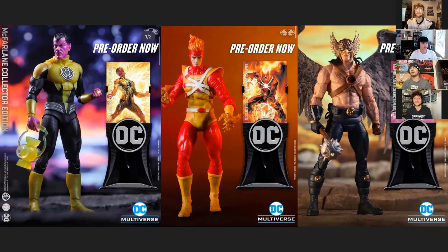I think I'm gonna go with Hawkman. Those wings look fire. They do. Bro, he has chest hair too. Yeah, that is cool. I was saying that the other day. That's the first figure I've seen with chest hair. That detail is great.